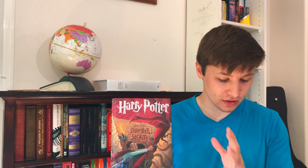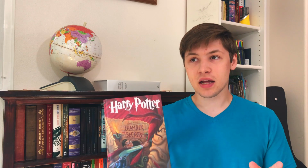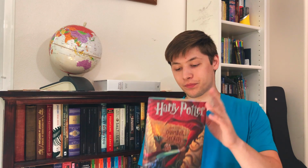Fine, whatever. It is what it is, but this is the only one of the Harry Potter books of this art style that I don't love. And it's just me, I'm sure. But that's my list of worst 10 sci-fi and fantasy books that I own.